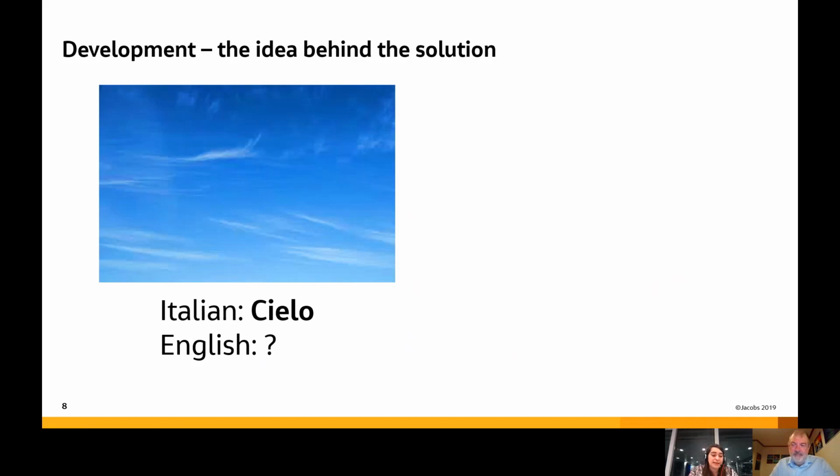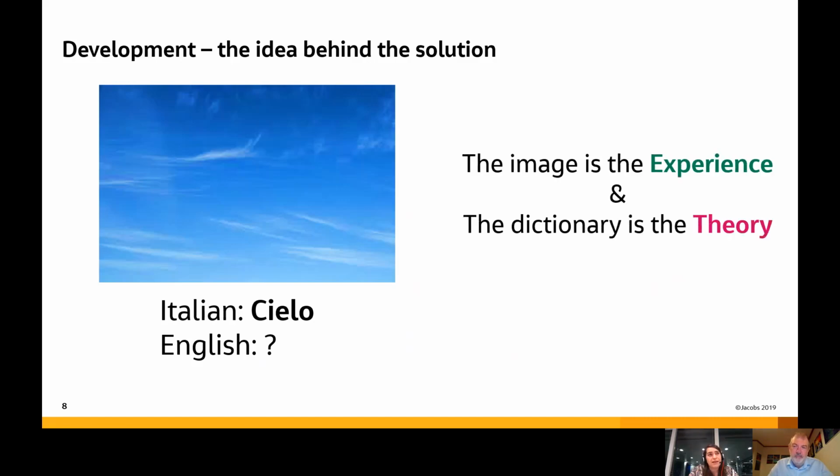So the thing is, that question was obvious as soon as you saw an image. For us, that was the beginning of the development of the ideation process. And the question was, how can we link images, so our experience as asset managers, to the theory? How can we really unlock the power of that experience to learn about asset management theory? That was our starting point. And I don't think I'll ever forget that the Italian word for sky is cielo.